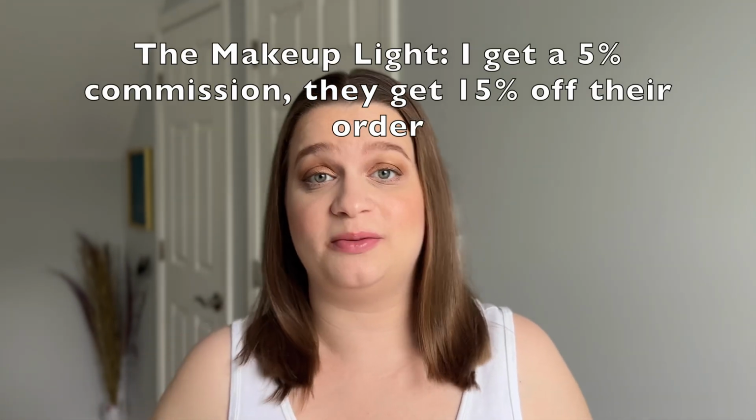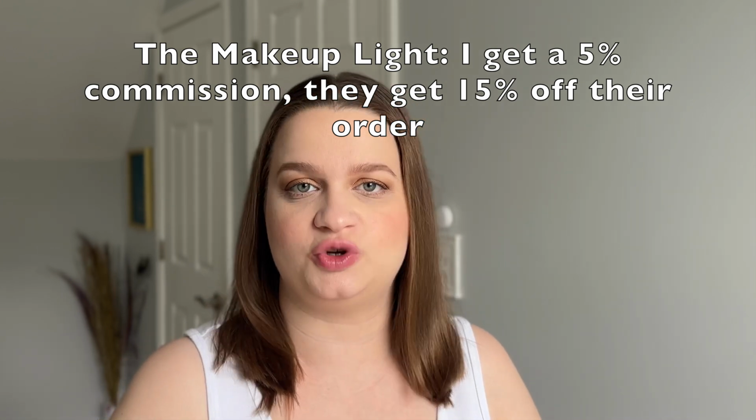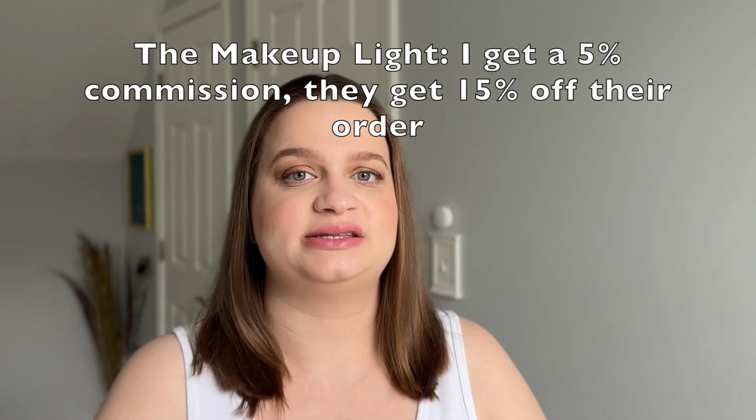Next, we have the makeup light. I really like this company because this is my light of choice when I'm working on clients and it is too gloomy, it's too late, it's too dark, it's too early, and we just need some decent lighting to put the makeup on correctly. The makeup light is a light that was formulated to not be too blue or too yellow, so that it is appropriate for applying makeup and will not make it more difficult for us to shade match properly.